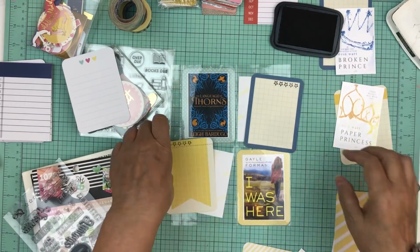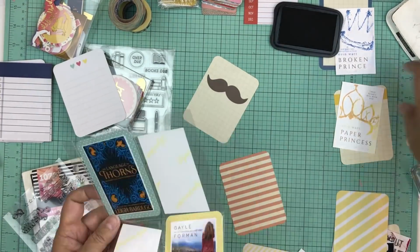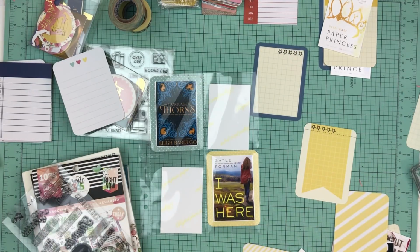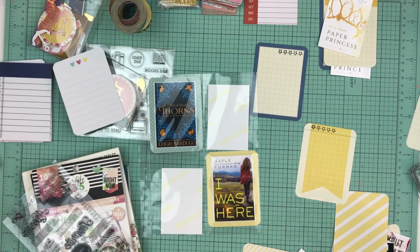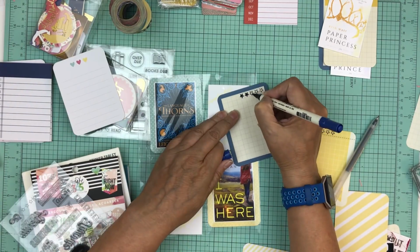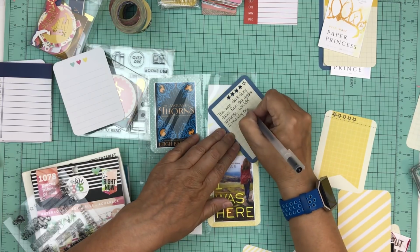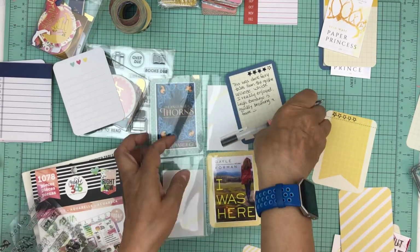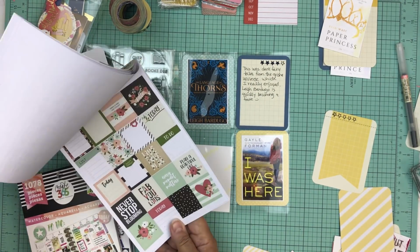And then I went through my Project Life cards, and the first thing I did was kind of match up all the colors with my photos. And then I mounted the photos on the card. And those cards, I made sure that they were a full color or a stripe or something like that. And as you can tell, I made it so that it kind of coordinates with the picture. And then I had a stamp that had a 5-star. And then for each book, I'm going to put the rating directly on the card.